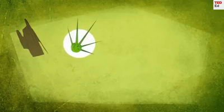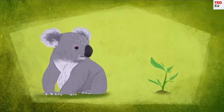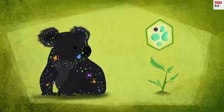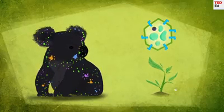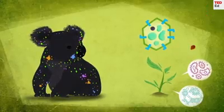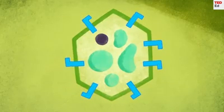If these external defenses are breached, the plant immune system springs into action. Plants don't have a separate immune system like animals. Instead, every cell has the ability to detect and defend against invaders. Specialized receptors can recognize molecules that signal the presence of dangerous microbes or insects. In response, the immune system initiates a battery of defensive maneuvers.